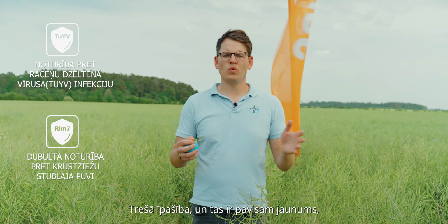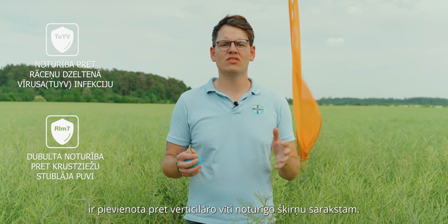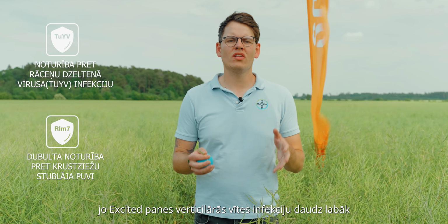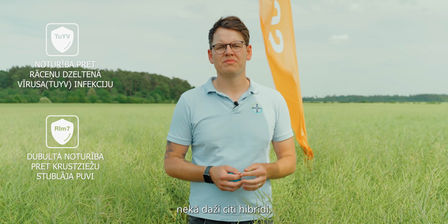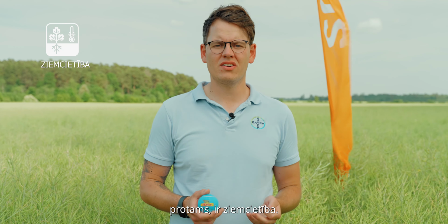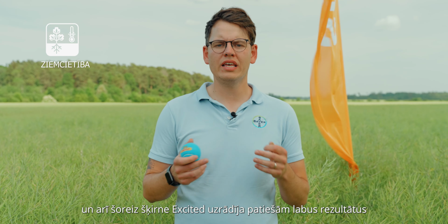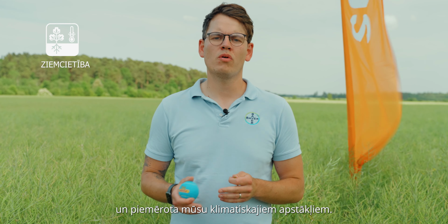The third thing, which is quite new, is that DK Excited, based on an independent UK trial station, has been added to the verticillium list. This gives again an extra benefit for farmers who are facing verticillium, as Excited tolerates verticillium disease pressure much better than some other hybrids. And the fourth feature, which is really important for us as a breeder and for Baltic state farmers, is of course winter hardiness. 2 years in a row in Sweden we had really tough winters with a lot of winter kill, and again Excited showed really good, relevant results, proving that it is winter hardy and suited for our climate conditions.